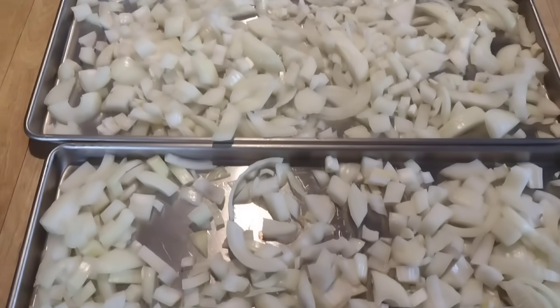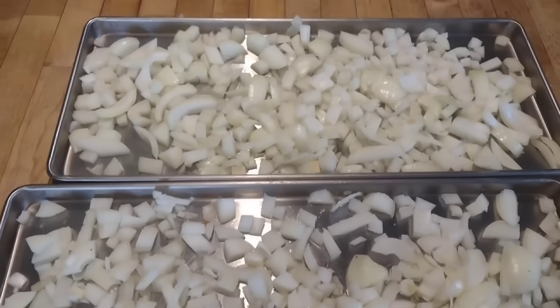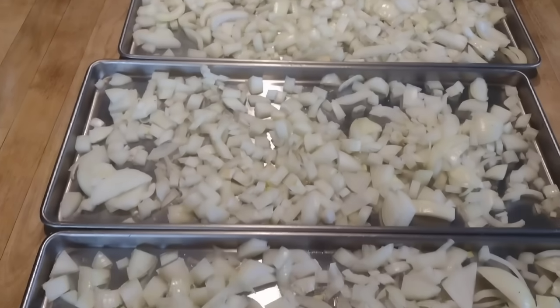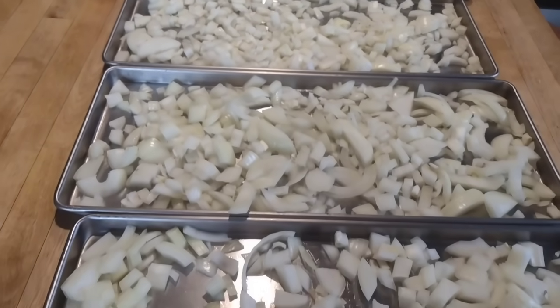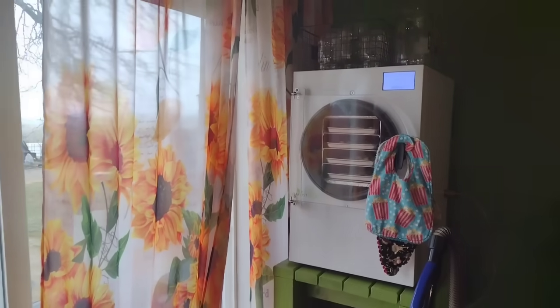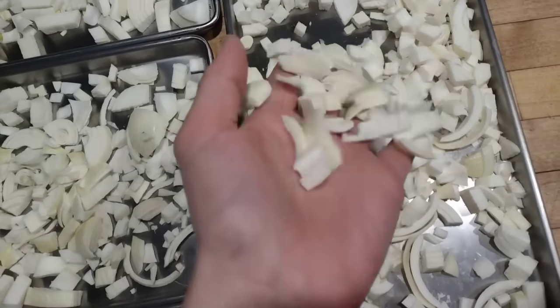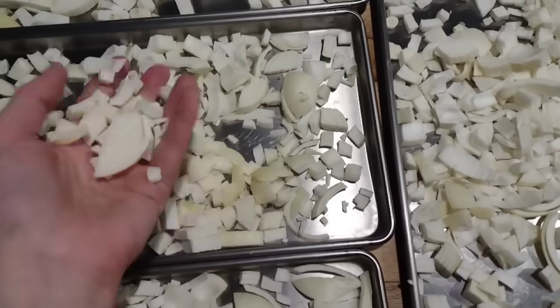So I took 2 of the 3 bags that were left, and I chopped them up and got them on freeze dryer trays. And we're going to just freeze dry these, and then they can be powdered down into onion powder, or they can be rehydrated and used just like fresh sliced onions in whatever recipes we want.